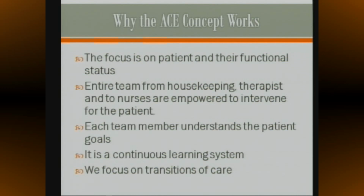So the entire team, from the housekeeper to the therapist to nurses, are empowered to intervene for the patient. We try to train them to recognize change in condition. The earlier we can recognize that, the sooner we can do something about it and prevent the escalation. So we want the housekeeper to say, well, Mrs. Jones is trying to get out of bed again, or she's seeing stuff on the wall, or she's screaming and yelling. We need that kind of feedback. Each team member understands what the patient goals are. And just like Dr.